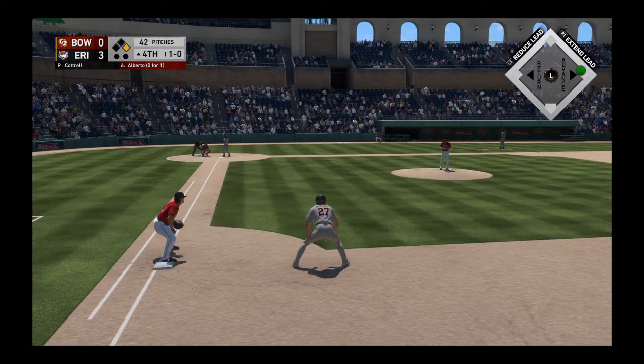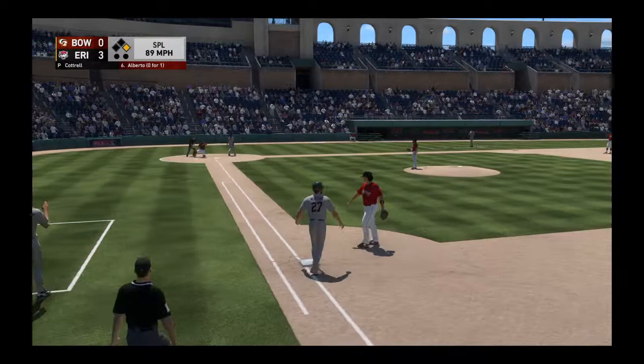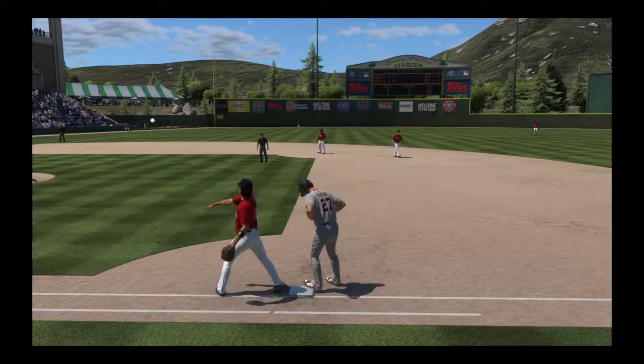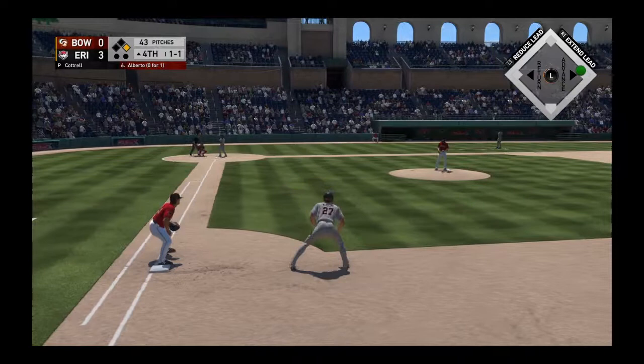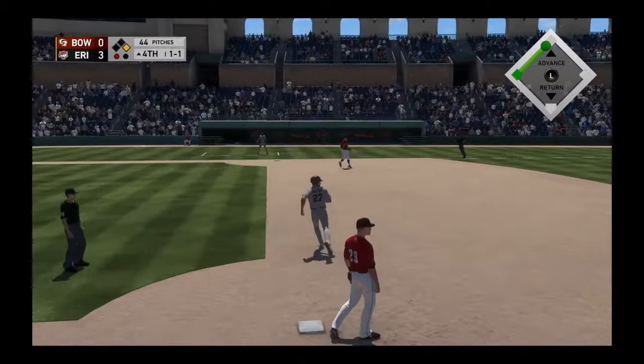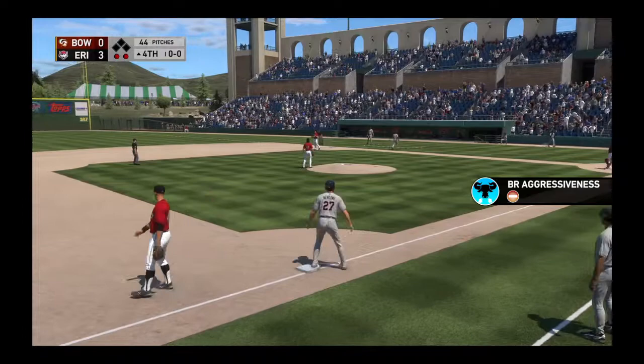And a strike to even the count. One and one. Now he'll step off the rubber and go to first. And the runner back safely. The 1-1. Line drive to left. Barrow makes the catch. And now they might be able to double them off at first. On to first, and they get the double play.